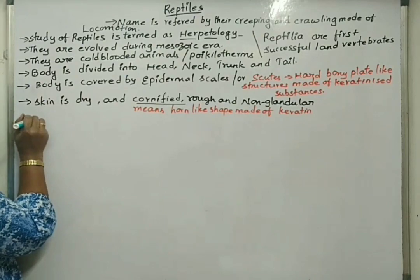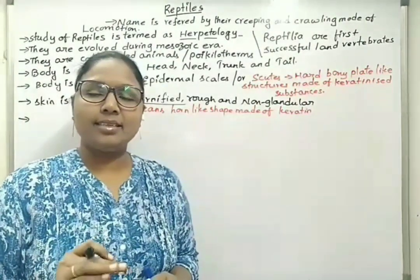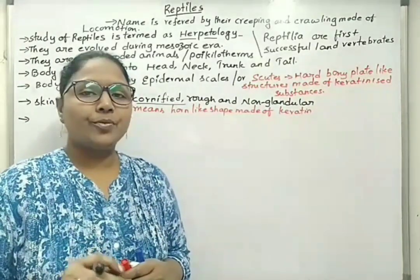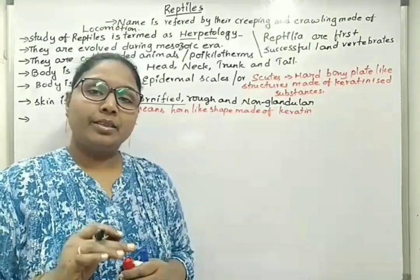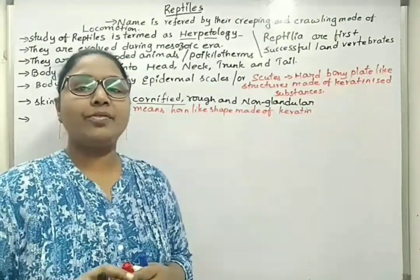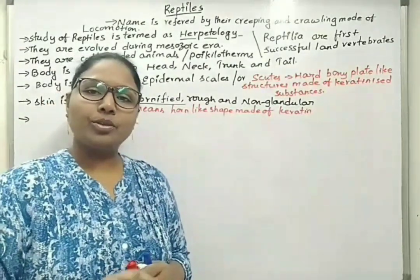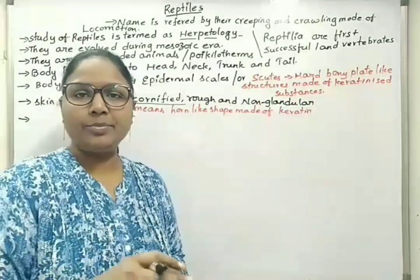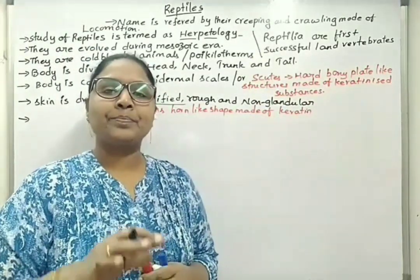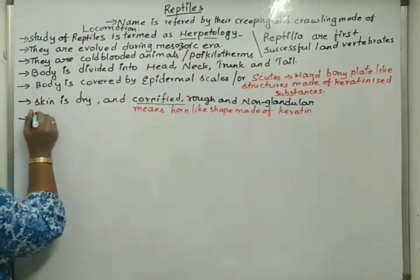Next, they have forelimbs and hind limbs, but snakes are limbless reptiles. In amphibia also we have seen forelimbs and hind limbs, but there the forelimbs have 4 digits or fingers and hind limbs have 5 digits. In Reptilia, both forelimbs, meaning front limbs, and hind limbs have 5 digits or fingers each.